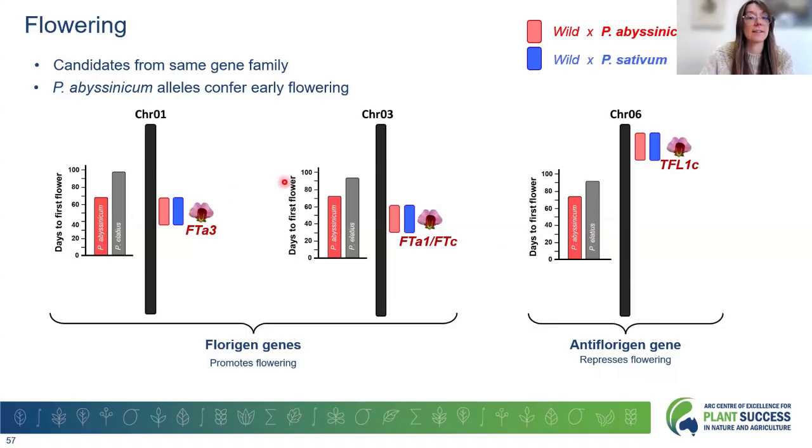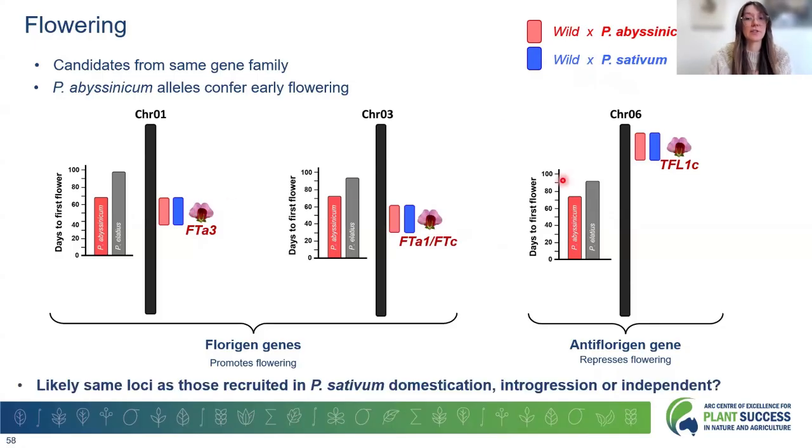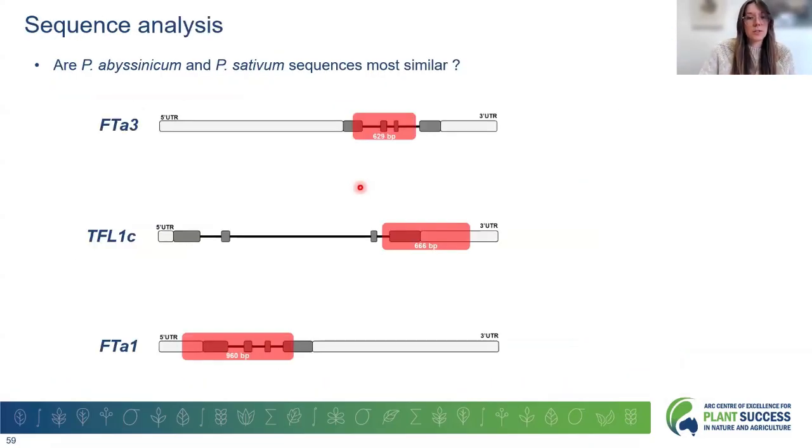And again, we find that QTL that other work in the group identified for sativum co-locates with our QTL for Abyssinicum. So again, suggesting it's likely the same loci that have been selected for. One question we need to ask is, was this independent or was this introgressed? One way to examine this is to sequence these candidate genes across the major groups using that panel that we constructed, and then see if Abyssinicum shows any affinity with sativum or with any other particular groups. So really we're asking, are Abyssinicum and sativum sequences the most similar? If they are, that suggests there might be some integration.